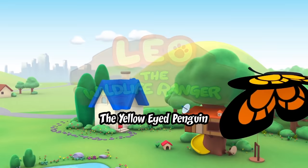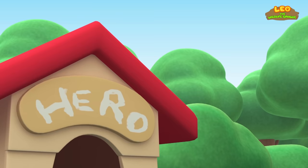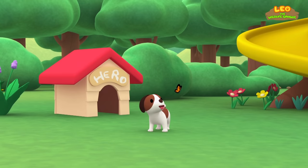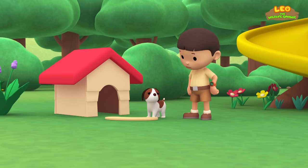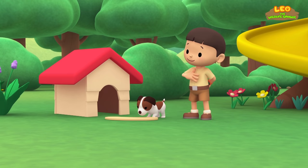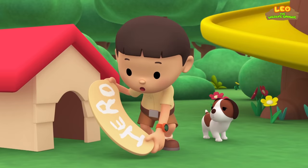The yellow-eyed penguin. What's the matter, Hero? Did your name sign fall off? Oh, hi, everybody. My name is Leo. I am a junior ranger. And this is my puppy, Hero. Oh, yeah, the name sign. Don't worry, Hero. I'm sure we can fix it.